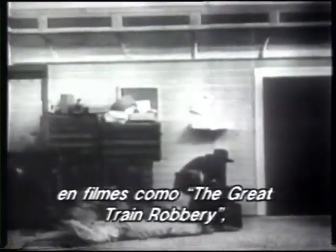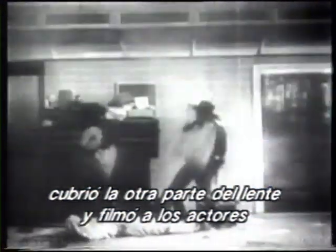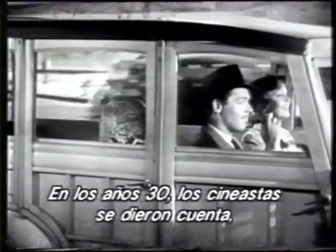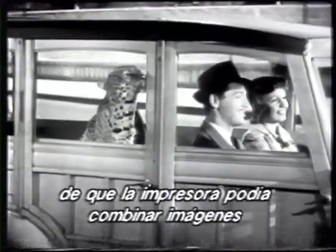In the early days, composite shots for films like The Great Train Robbery were done right inside the camera. Director Edwin S. Porter shot the moving background first, covering a portion of the lens. He then rewound the film, covered the other portion of the lens, and shot the actors. In the 1930s, filmmakers began to realize that the printer could be used to combine images.